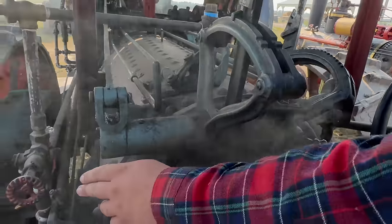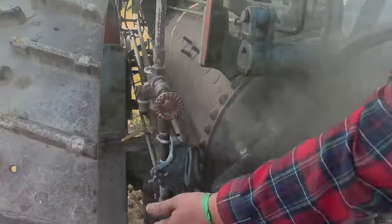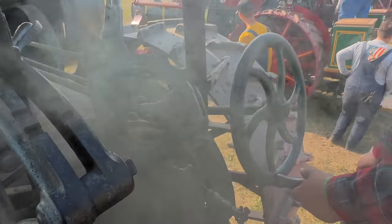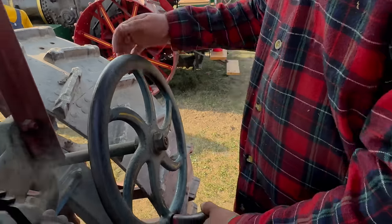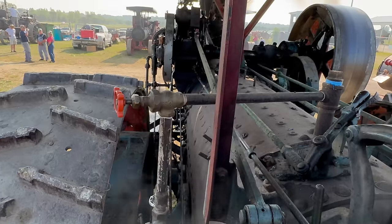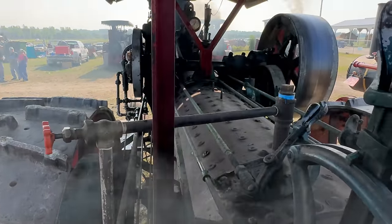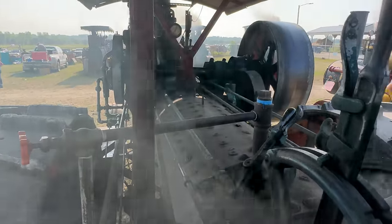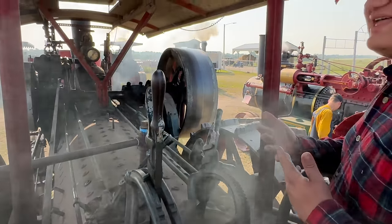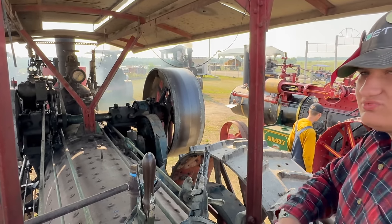Our injectors are right over here. With this engine, you turn this wheel, you open this, and in this container right here is what holds your water. And you turn on the steam. The steam sucks the water into the boiler by creating suction, and that's how you inject water into the boiler when we're running. We also do have a pump on this engine. It's towards the front. It's kind of hard to show because it's in the parts of the piston and all that. But that's your basics of how to run a steam engine.